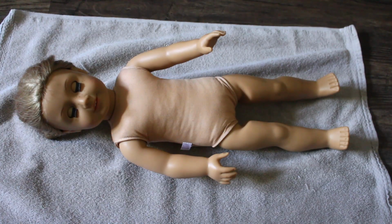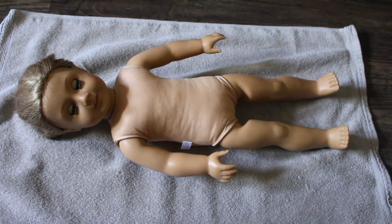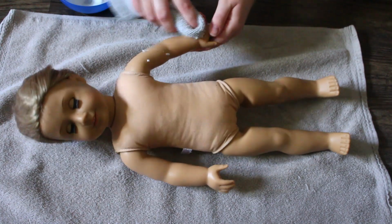So if you're new to my videos, the first thing that I really like to do is clean my doll's limbs, just because I don't know where this doll has been or how dirty she is. Usually I use just a magic eraser and it works totally fine. However, I forgot to purchase one before she came in the mail. So we're just gonna use the baking soda and water trick, and hopefully that will help with cleaning.